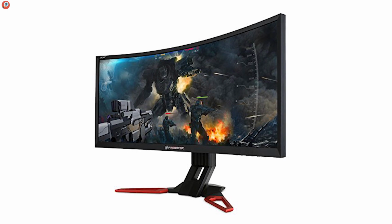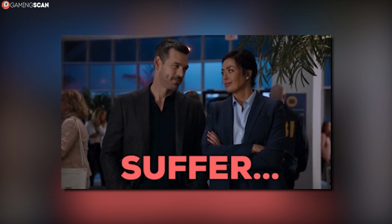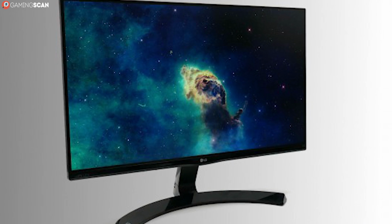As for VA panels, while they do have a good color reproduction on par with IPS, they suffer from higher pixel response times and ghosting. This contributes to motion blur and can make them feel less responsive than TN panels.